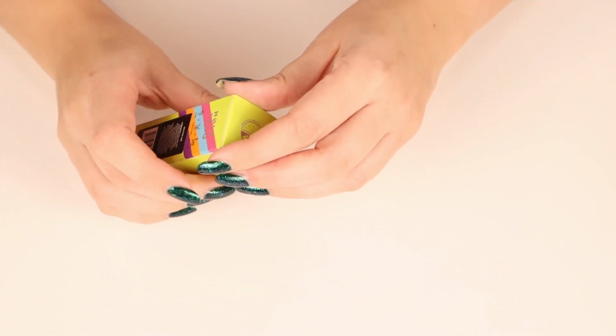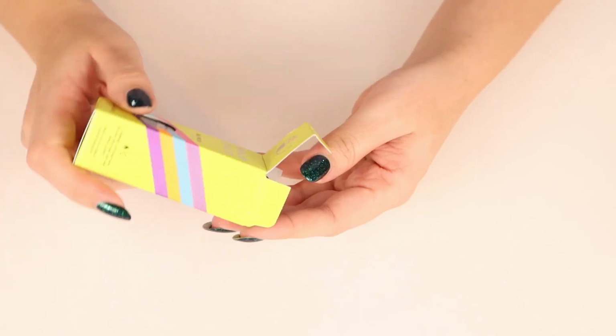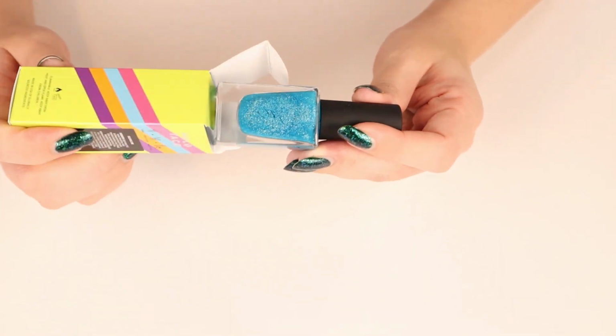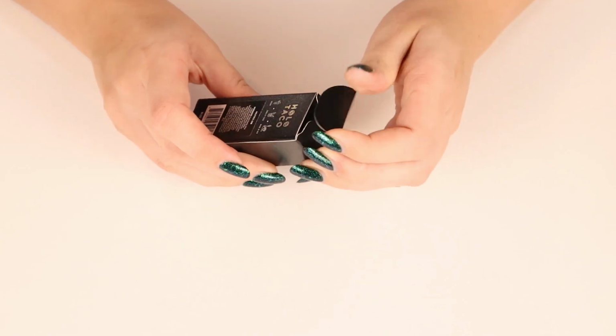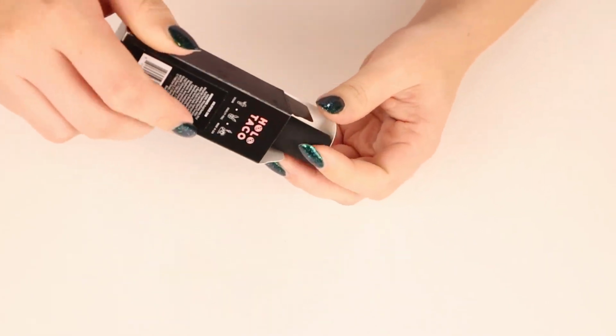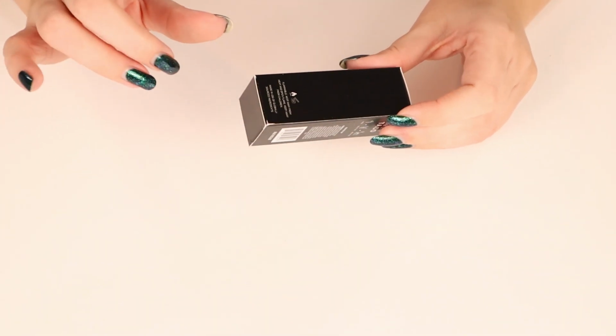Okay, here I have another one of the retro collection. This one was Be Kind Rewind. This is the blue one. Also very bright, very summery. This is from the Rock Candy collection as well. This is the blue shade, Blue Rizzler. Really cool, really beautiful shade. I'm gonna throw out that box. I only keep the boxes from nail polishes that are limited edition or that have a special unique carton.